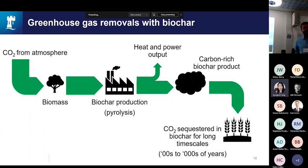So the mechanism to achieve negative emissions with biochar is we think about starting with our carbon dioxide in the atmosphere and growing our biomass. In this case, let's say it's a tree. So that tree growth is capturing CO2, converting it into carbon that's contained in that biomass material. If we then take that material and produce char from it, we won't have full retention of that carbon, but we will be able to recover some heat and power from that char production process. We'll end up with our carbon-rich product that we can then sequester, essentially that CO2 that originated in the atmosphere, sequester it in that char over very long time scales in land-based applications.